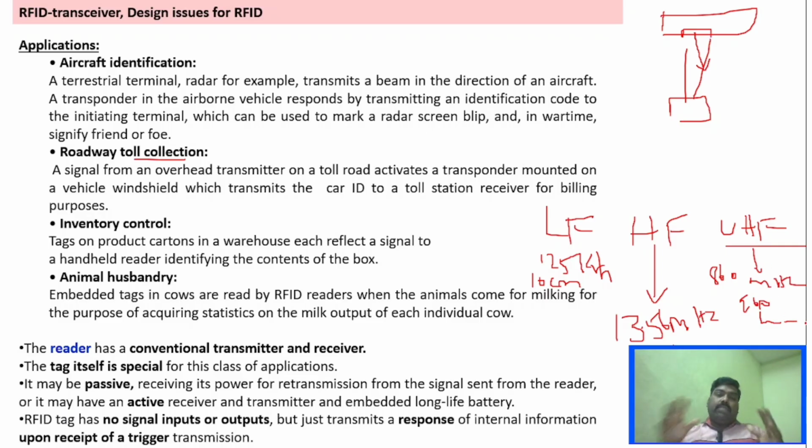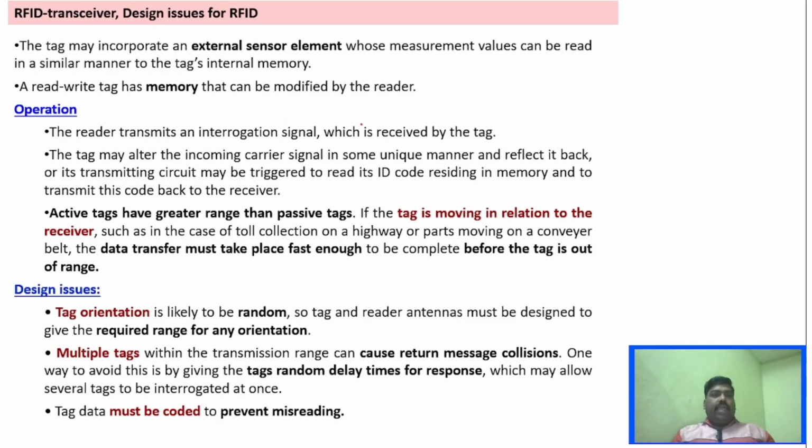We don't want to go in depth about frequency ranges, everything. We just want to know how it works. And right now we have a lot of sophistication in it. We have a lot of modified tags. We have advanced sensor systems inbuilt with the tags. All those things are available right now. And as I said, you can see the external sensor element, and we are able to rewrite the tags.